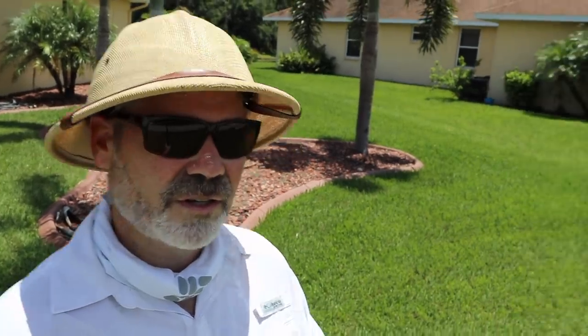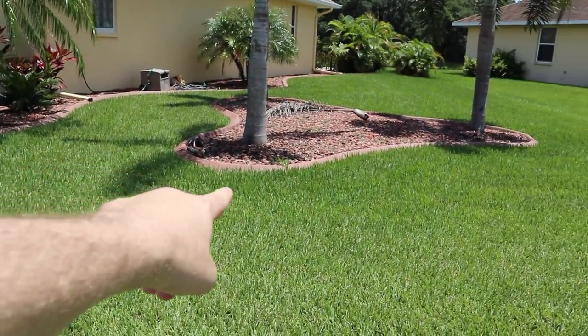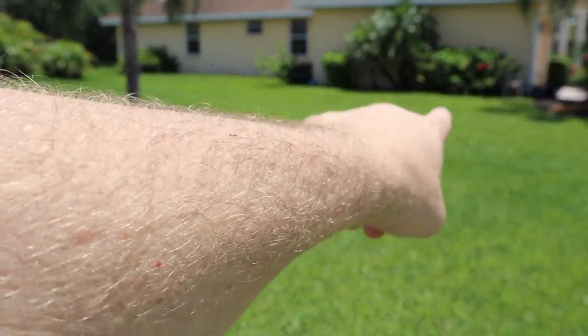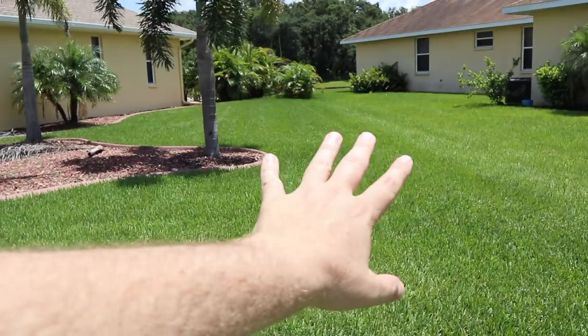There it is. So I'm actually not seeing a ton of difference. You can see the line where I sprayed right through there, and you can see a little bit of a difference. And keep in mind, I mowed here Wednesday. When I take you around to show you the back, remember, the back hasn't been mowed. The back's also not been fertilized in months and months and months. But this was mowed just this Wednesday, just a few days ago.